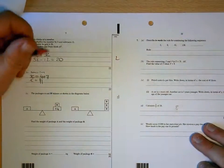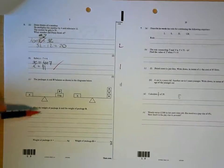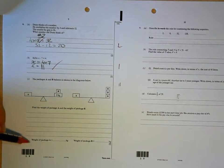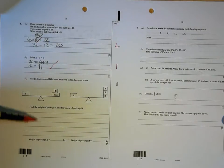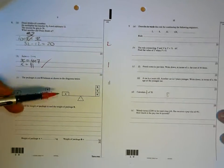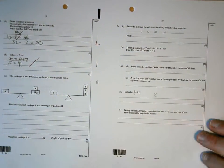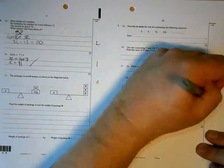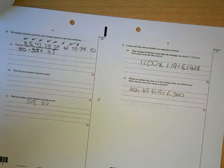8 is correct. 11 is correct. And again, take a look now. You're starting to leave lots of things out that you need and should be able to do. So make sure you sit down and go carefully through the questions that you've left out on my video clip. That one's correct. So 5 for that page.